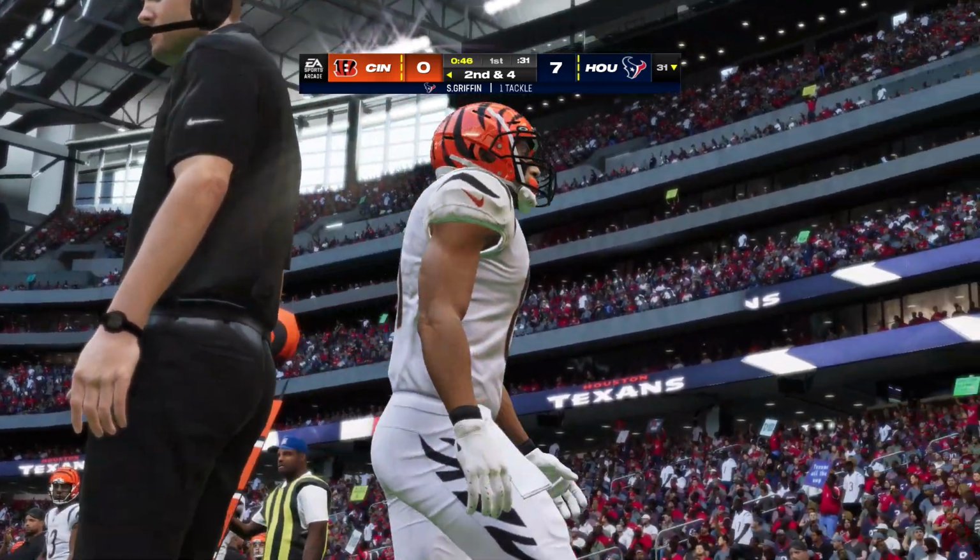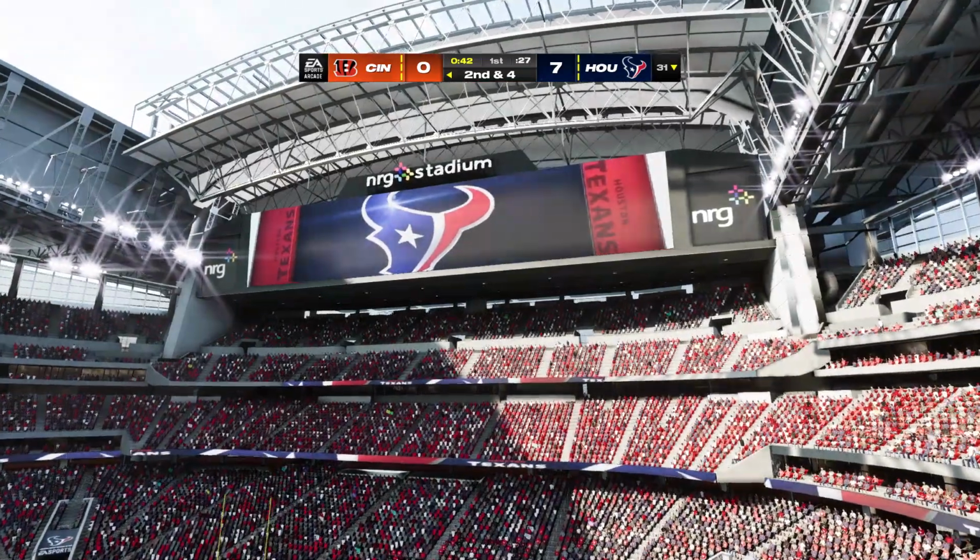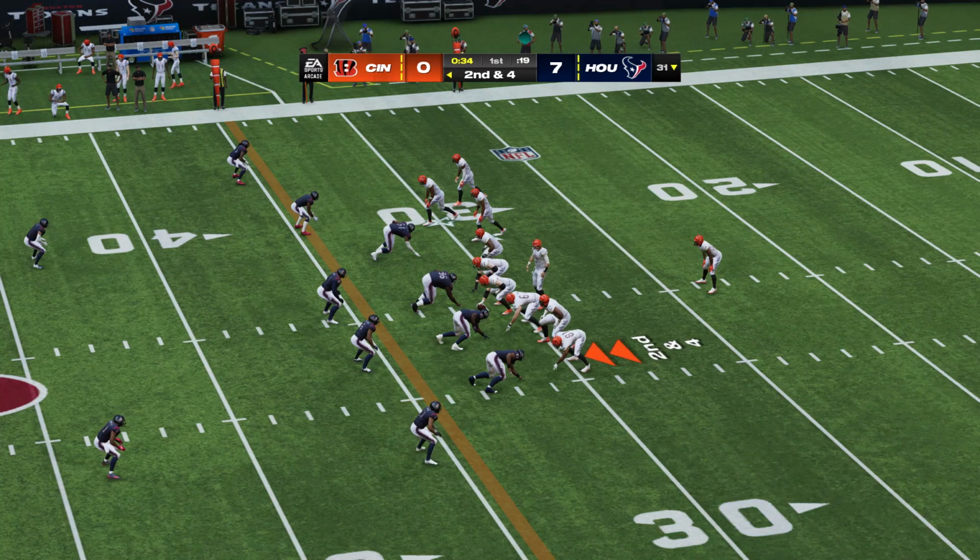Brandon, to me, what's important right here on this drive is for them to get at least two first downs. They've got to give their defense a chance to settle down, catch their breath a little bit after they give up a touchdown on the opening drive.